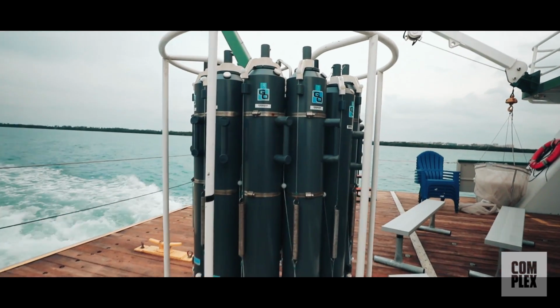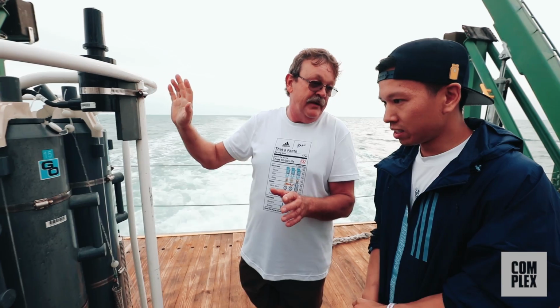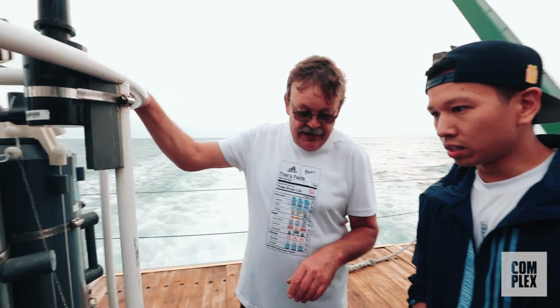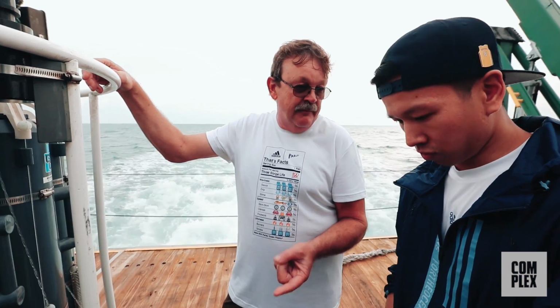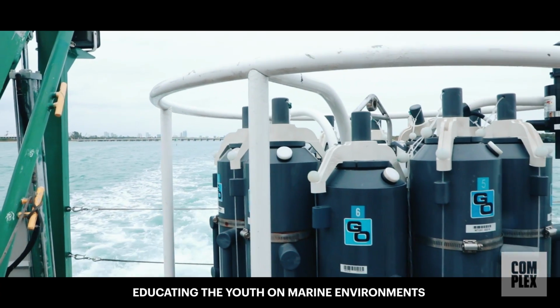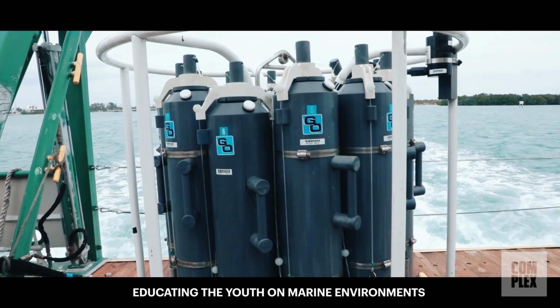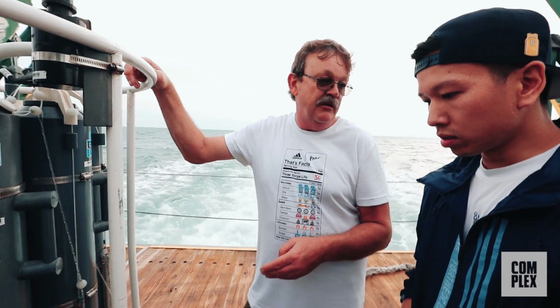This instrument here is called a CTD, and it's probably the most commonly deployed piece of equipment out there. When people go to sea, it almost always gets put over the side of the ship. And what it can do is measure temperature, and salinity, how salty the water is. It also measures the pressure of the water, so that tells you how deep it goes down. And it also measures dissolved oxygen in the water, so the oxygen content of the water.